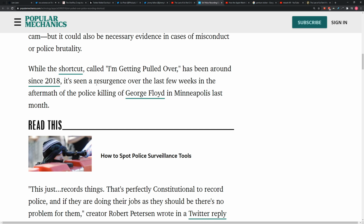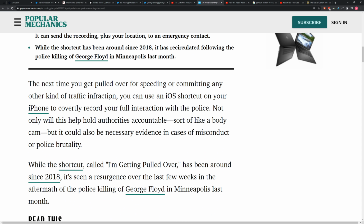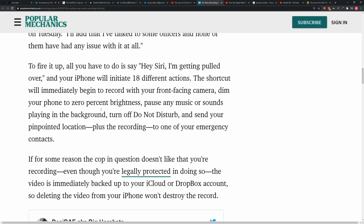What will it do? It says it in here, 18 actions. It will immediately begin to record with your front-facing camera, dim your phone to 0% brightness, pause any music or sounds playing in the background, turn off Do Not Disturb, and send your pinpointed location plus the recording to one of your emergency contacts. Wow.